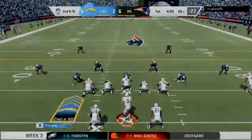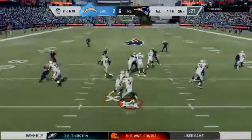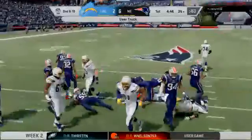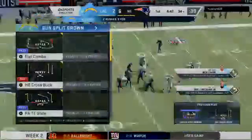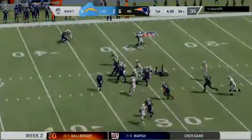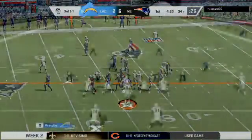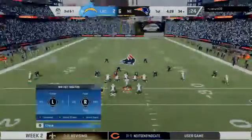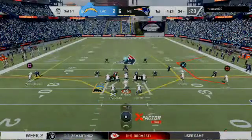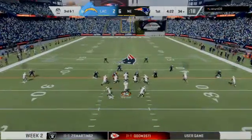Now they'll try again from the 25 on 2nd and 10. From the gun, it's a give to Chubb. And he's going to get a good gain of 9 here up to the 34. And after that type of a run, there's some talking going on down on the field, but it's not trash talking. The guy who just carried the ball, he's going back and telling his offensive line, great job, keep it up, and we'll break that one soon.